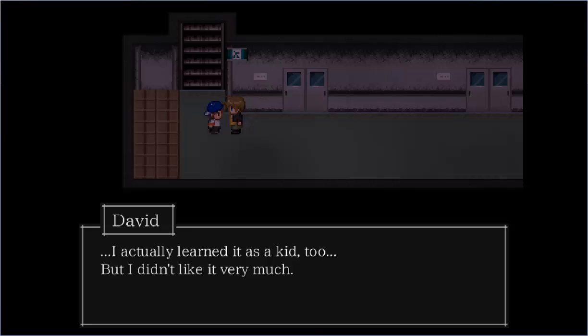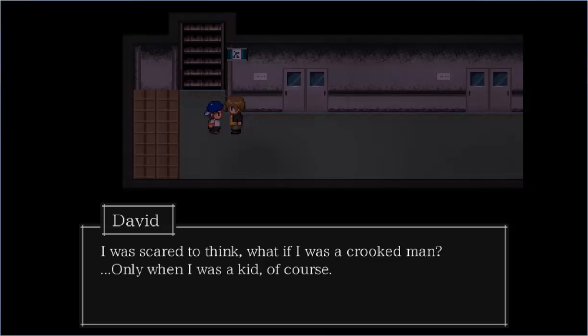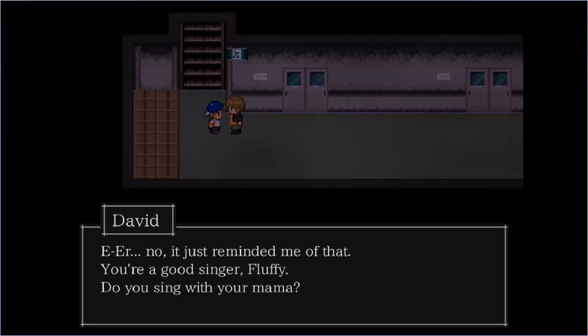I actually learned it as a kid too, but I don't like it very much. Why not? It just felt like a sad song to me. The guy's been crooked his whole life, and all he's got around him is crooked stuff. I was scared to think, what if I was a crooked man? Only when I was a kid, of course. I don't get it, mister, but sorry for singing a sad song. No. It just reminded me of that.